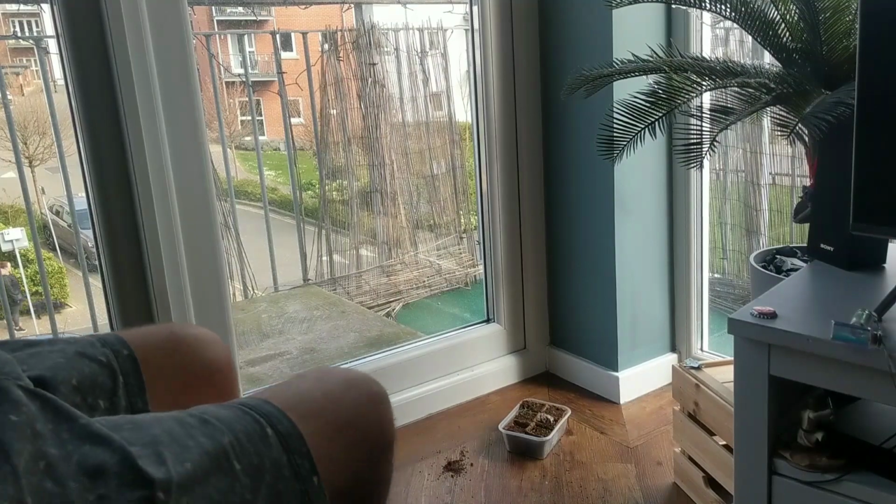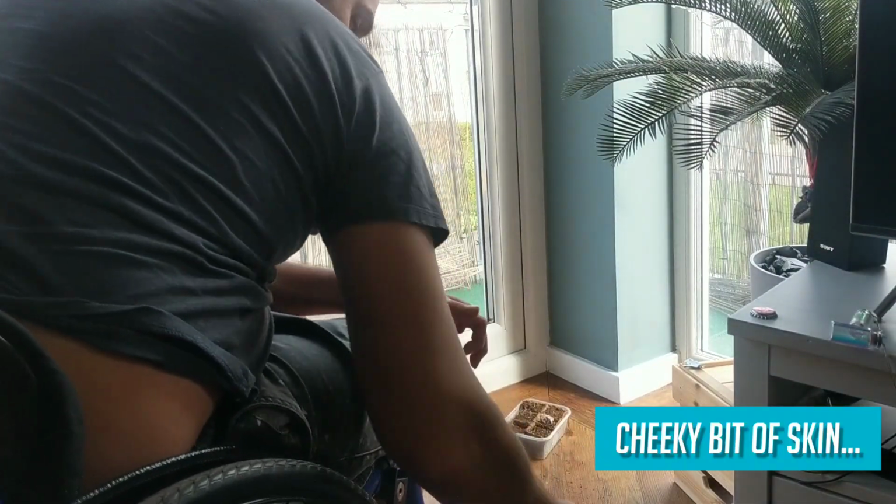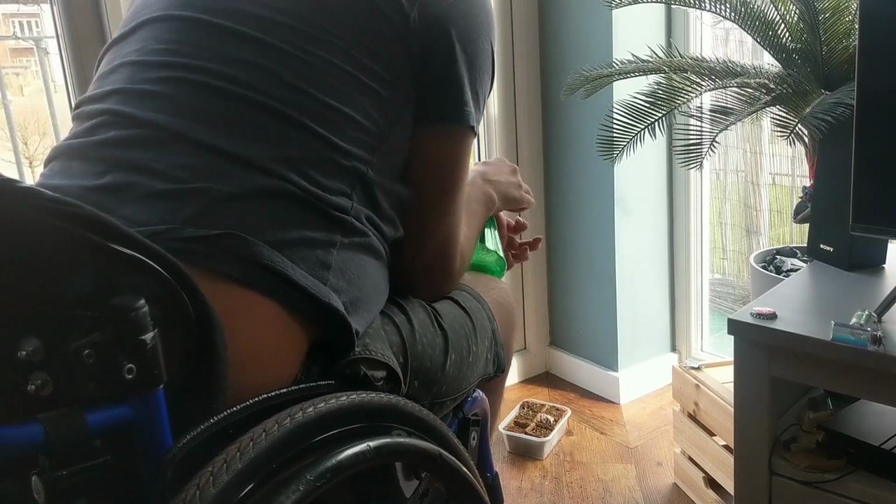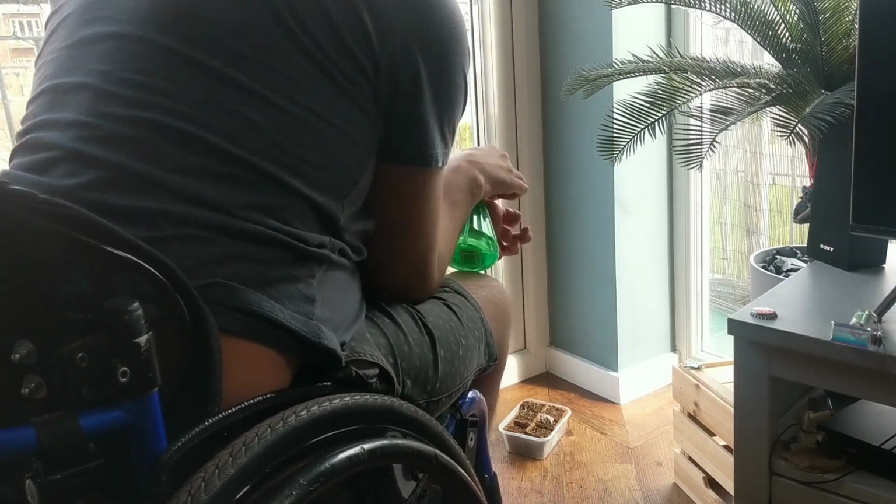To do the watering, I use a little spray thing because they're little at the moment. So I just sort of spray. I do it from a distance, just so you can see what I'm doing. Hopefully you can see I'm not blocking it too much.